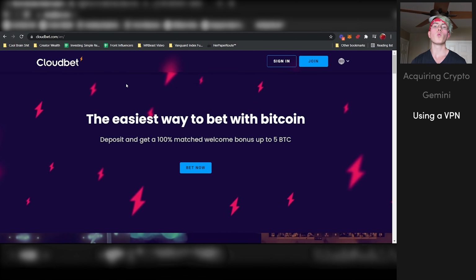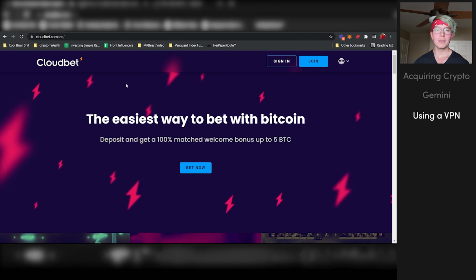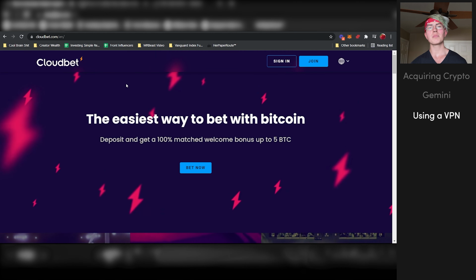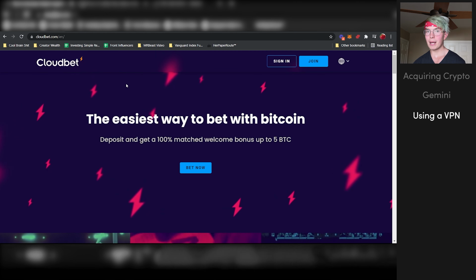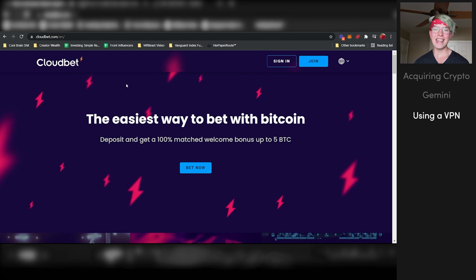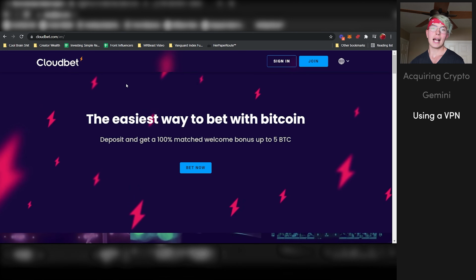Now, there are a wide variety of VPNs out there. Some are higher quality than others. And in general, this is a place where you don't really want to try to cut corners, because if you have a low quality VPN, it could end up leaking your real IP address to CloudBet, at which point they could choose to just close your account, take your Bitcoin, and then not allow you to withdraw it. So you're better off going with a high quality option.